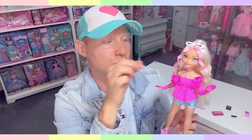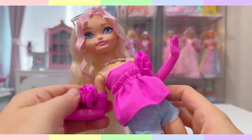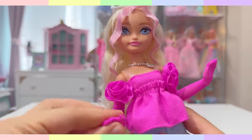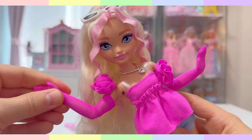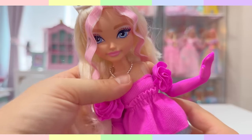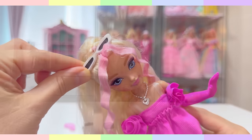Now, I was wondering about this top, but is it actually a top? And these are separate gloves. So I thought at first these were attached to the top, but that's not the case. They're separate gloves. So that's cute. Jeans shorts, which I thought was a bit basic for her look, but I get the choice. If I would have styled with a top, which is this extra, I probably would have picked a more basic short or skirt underneath myself. So I get the choice.